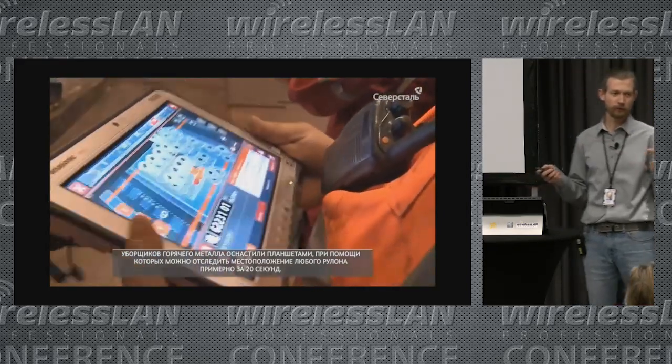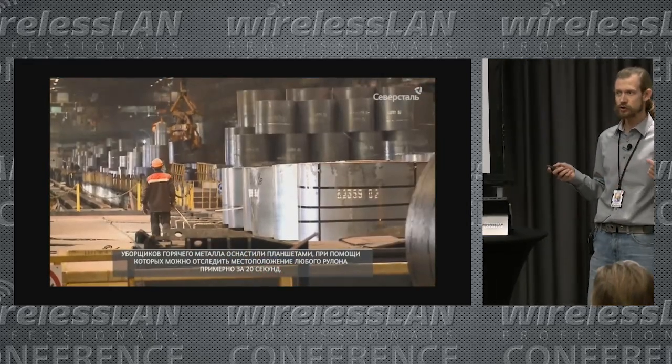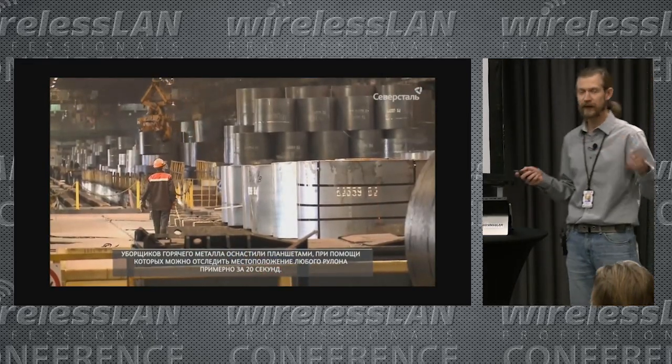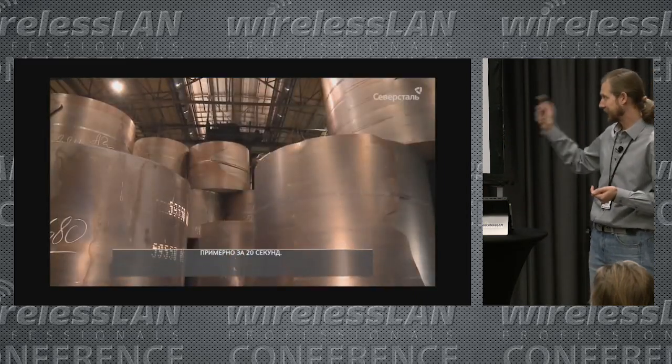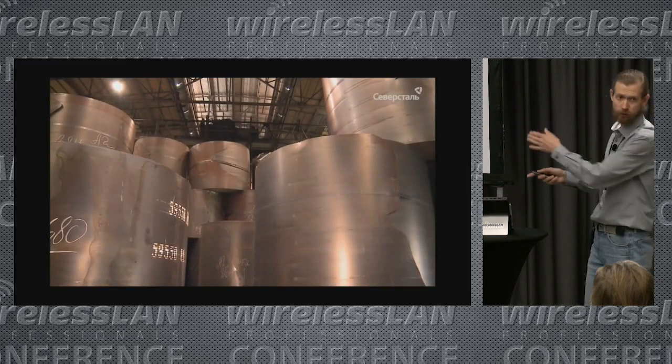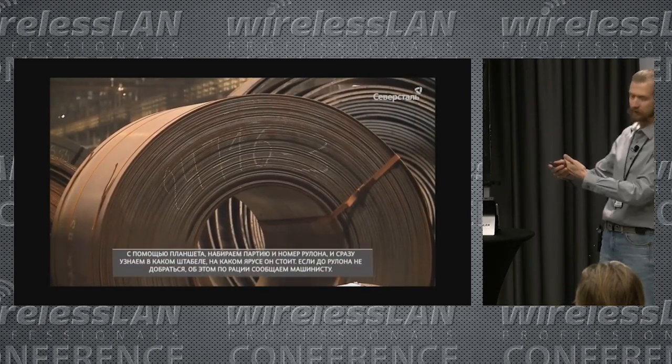This guy really helped me to speak about his job, because now his job has become much easier. Before this project, he had to walk between these hot rows. Some of these rows had temperatures of about 400 degrees C. And now he can just find the batch he needs on the tablet.